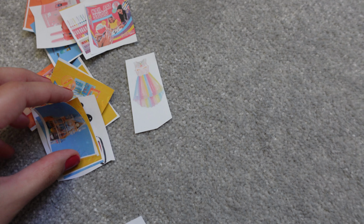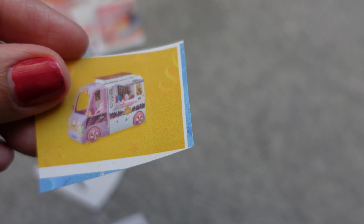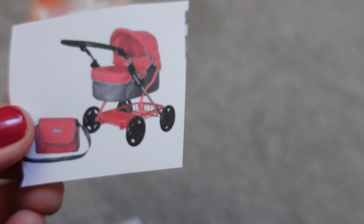I was very girly. I also loved toys and babies, those babies that you could play with, and Barbies. Here is a little trolley for the kids.